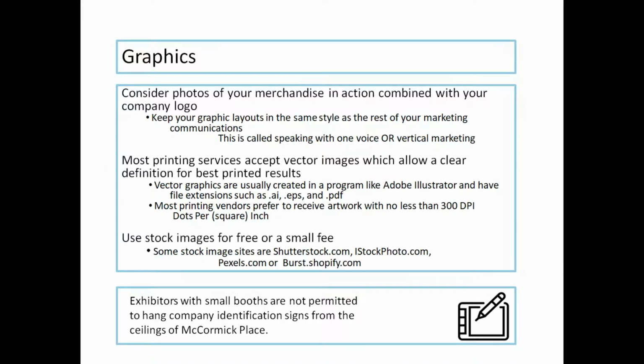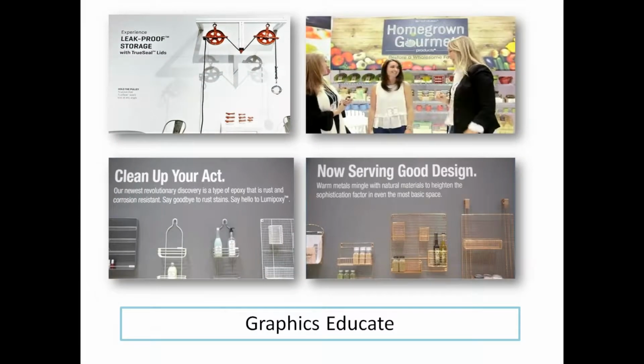It also gets pretty expensive too. So check this out, graphics educate. I put some of these examples of our past show and how we just put up graphics on the back wall and how they educate. I love these examples, especially the lower left and lower right.